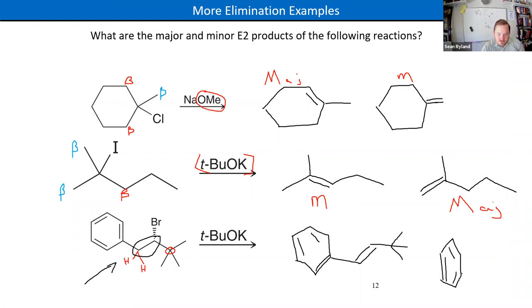I've had better benzenes, but we'll just keep going. That would be our other product here, where we have the two groups on the same side, the Z product. But the major product is going to be the one that has them trans relative to each other, where it puts them in the E configuration.